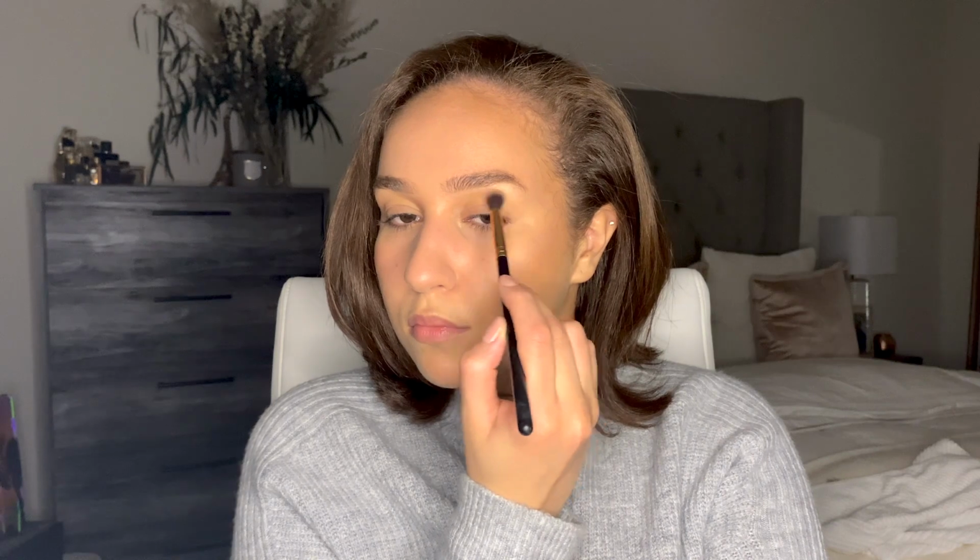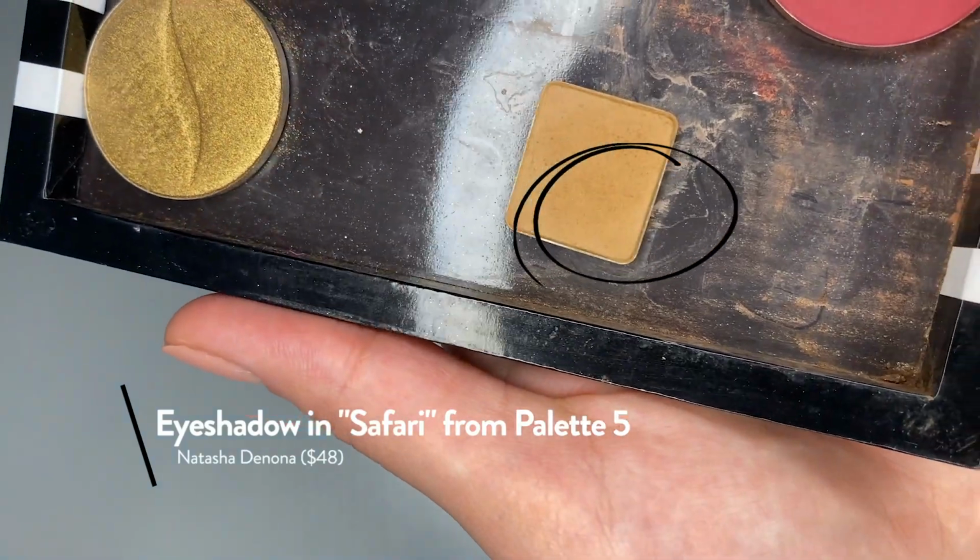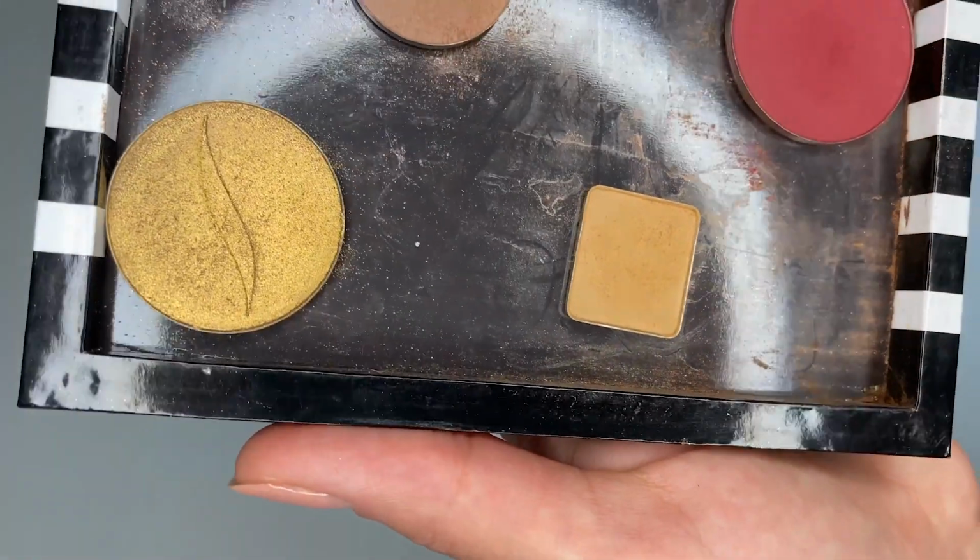And now I'm going to switch to eyes, and I'm going to start off by using this Natasha Denona eyeshadow in the shade Safari, which is this dusty brown ochre color. And I'm using a Morphe brush, the R35 Deluxe Blender brush, which is actually $4 right now, so go get that. And I'm going to apply this in the crease as my transition shade. I'm very sorry for how messy my palette was. Please ignore that. But I like to use this cooler brown color, which will be better for the lip than a warmer shade. I'm also trying to diffuse that color a little above my crease to give my brow bone a little highlight and to make my lids look a little bit bigger.